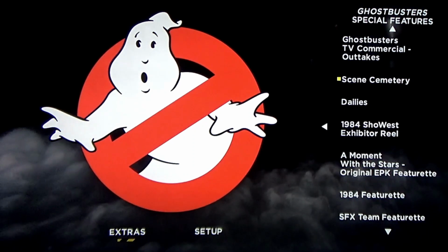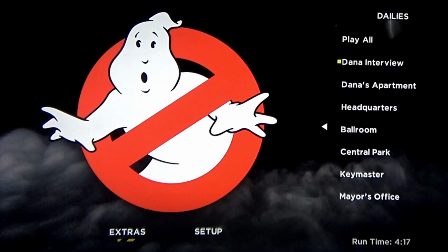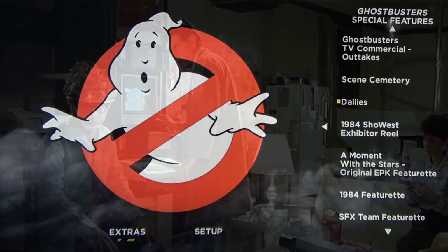A Scene Cemetery doesn't have any scenes that I've not seen before, but still very cool to have on the disc. And some of these you'll see on the preview cut as well. And then dailies for some different scenes. That's basically all the footage they filmed in a day for these particular scenes. So it's interesting just to see the scenes for all the different angles and all the different takes.